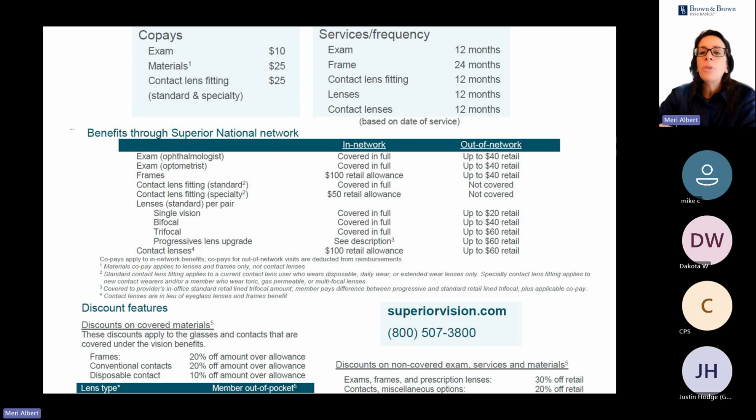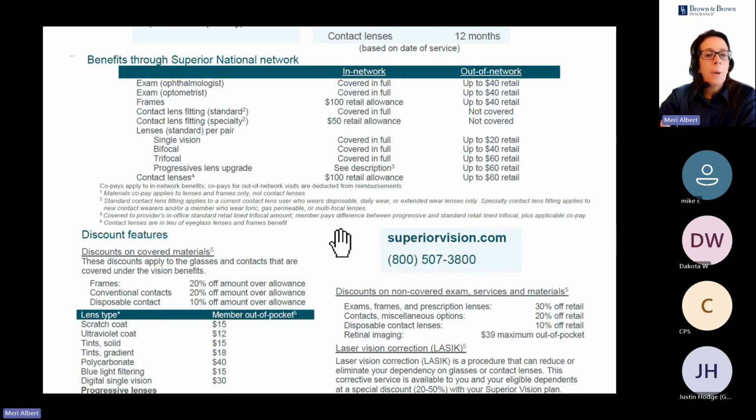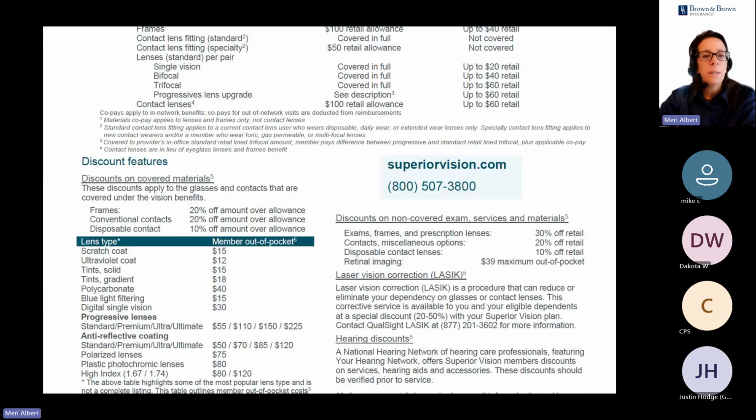They might be, but they only give you reimbursement. So always start with your in-network facilities. So you have a very rich vision plan here. There's other discounts here that, if you go over the allowance, they give you additional discounts off of that. So right here, they've provided a number if you need any additional questions.